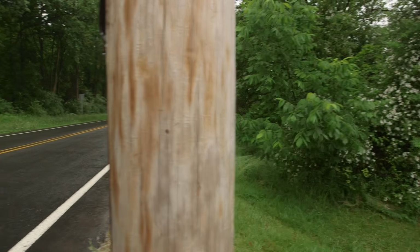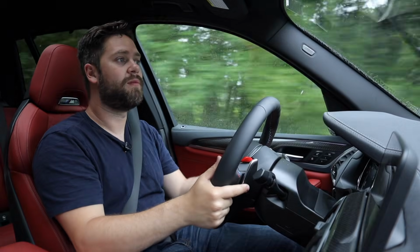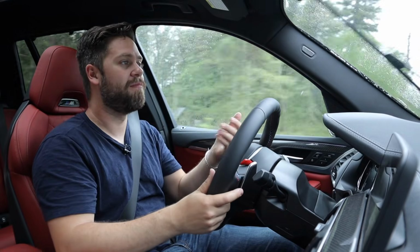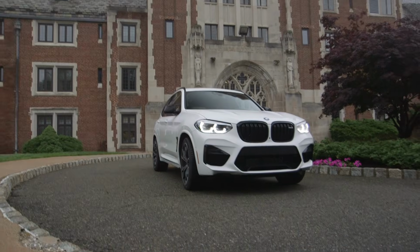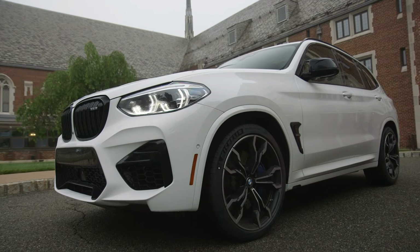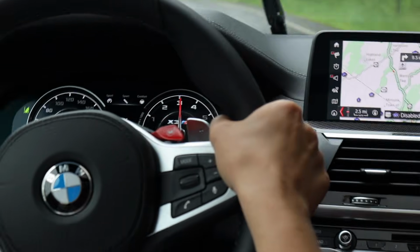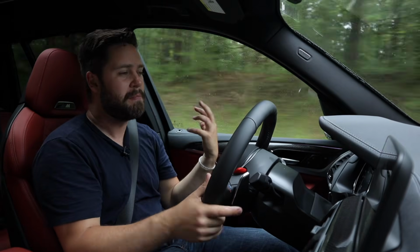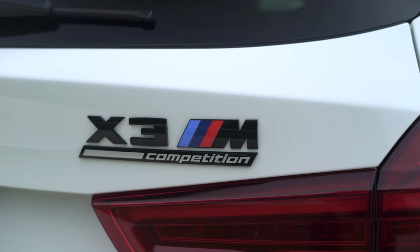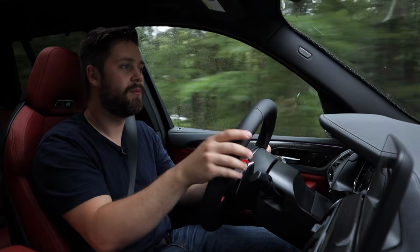So the X3M Competition or the X4M Competition, do you buy one of these? Sure, they're fantastic. They're actually amazing on the track. Not that you would really take a car like this on the track, maybe you would, I don't know. But this would be the perfect vehicle for you if you have to get an SUV, you only have one parking space, you got some kids to haul, but you still want to actually crush a back road and honestly maybe go to the track. And it's practical. Just get the X3M, not the X4M.